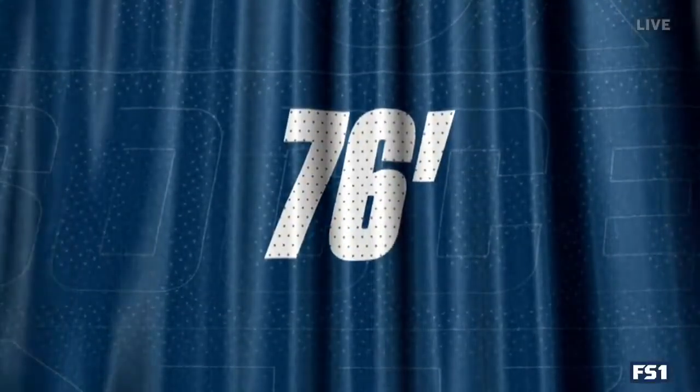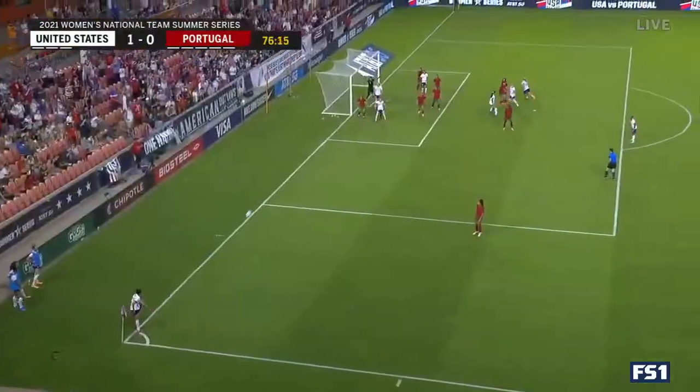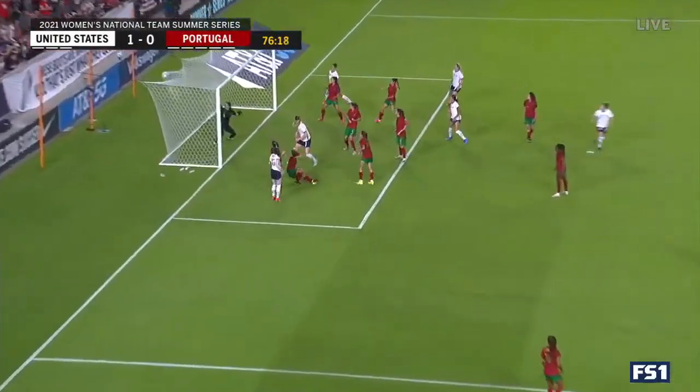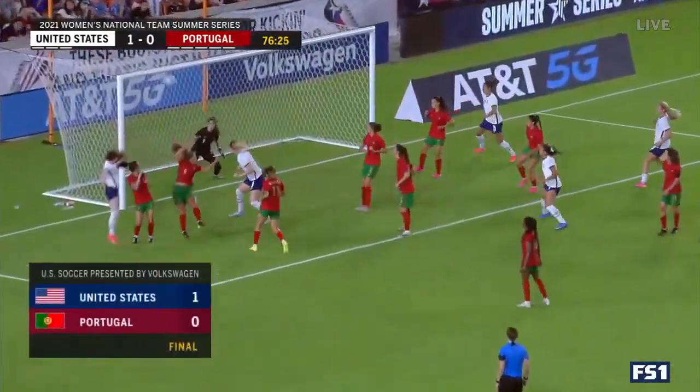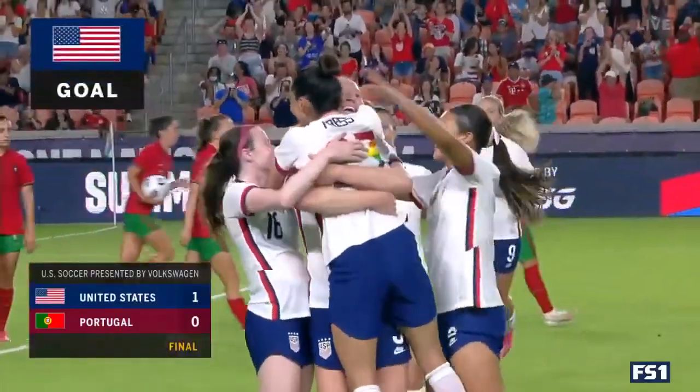Set pieces. Foreshadowing. A wise man once said, set pieces, set pieces, set pieces. Just get the ball in the box, especially when you have Sam Mewis, the tower of power, in there. And that one was actually served in from Kristen Press to Sam Mewis, and they made that one look easy after making the game too difficult. Yeah, her 22nd international goal.